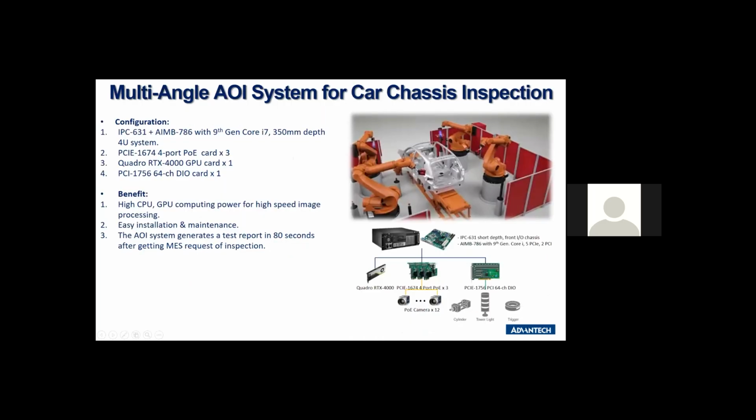And here we share a successful case, the multiple-angle AOI system for car chassis inspection. The car chassis is a big object with complicated internal architecture, so it's not easy to inspect it with a fixed camera. So the machine vision SI designed an inspection system consisting of 4 sets of 6-axis robotic arms, and 12 cameras are attached to the robotic arms.